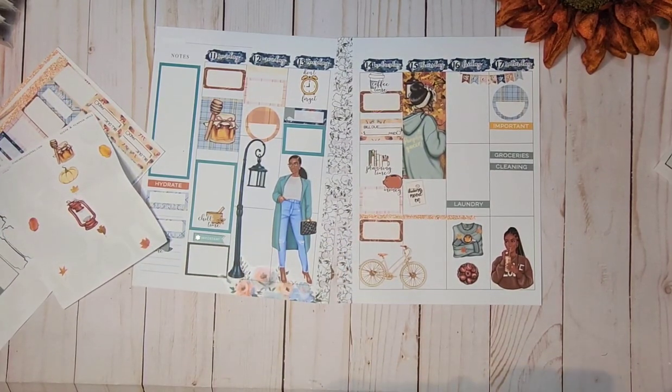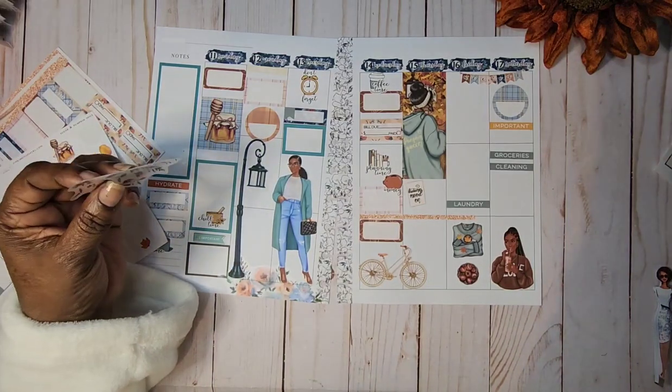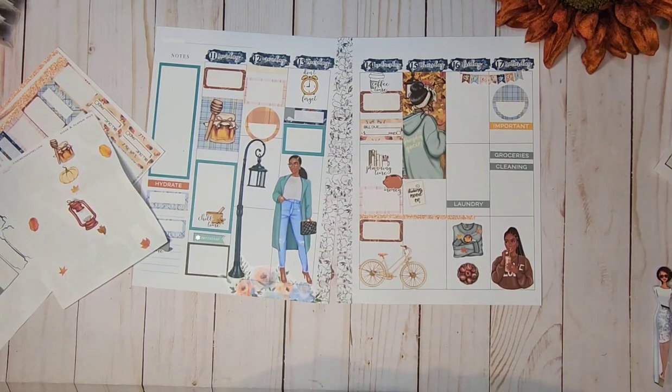Now, we got some florals. Let's put some more florals down. And you know what I'm going to do. I don't even have to say nothing about it. I think this one is too big for what I want to do. Hold on here. We're going to go with a smaller one.